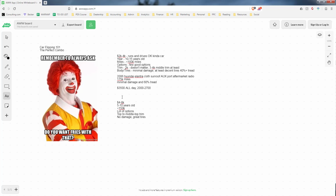Now, when we get into the $4,000 to $6,000 range, we've got decently nice cars, good clean options, a good clean selection of vehicles. Whatever, I can't type. So you're going to want these to be probably 5 to 10 years old. Now the 5 may be a little more unreasonable, but doable.